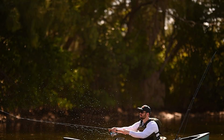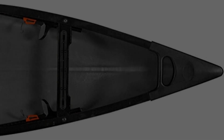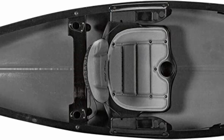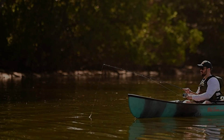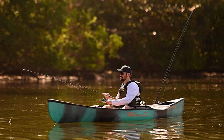Versatile is perhaps the best word to describe the Old Town Discovery 119. It makes an excellent solo tripping canoe for smaller paddlers and an excellent day tripper for larger paddlers or those who like to get on the water with their dog. It's all the boat you need if you're looking for a general-purpose solo canoe that excels in the conditions encountered on small lakes and gentle rivers.